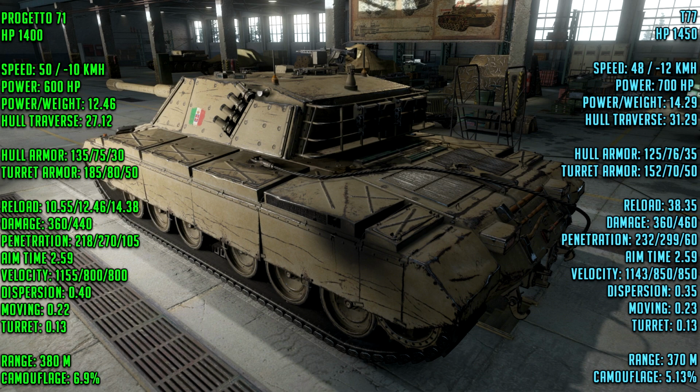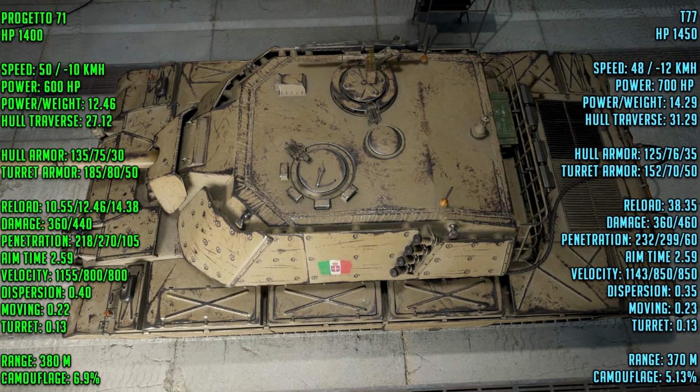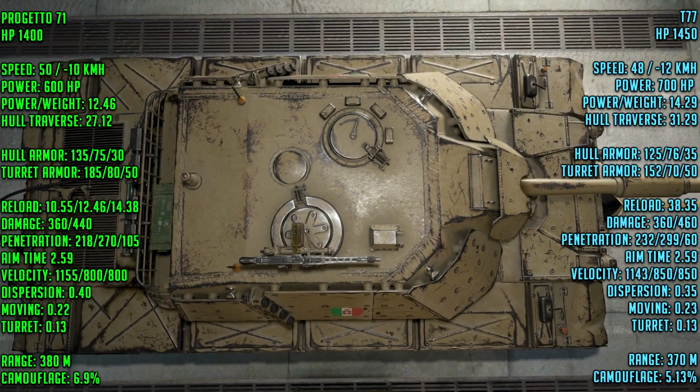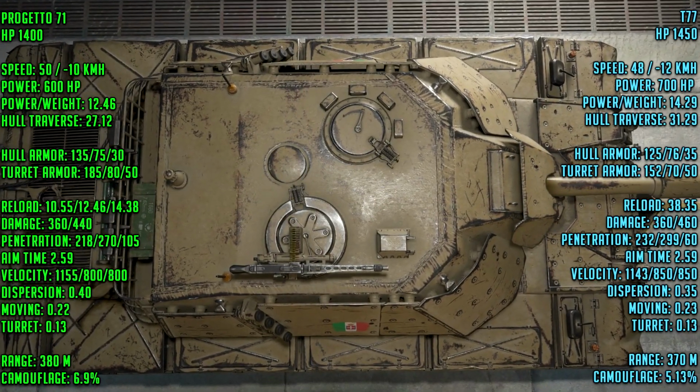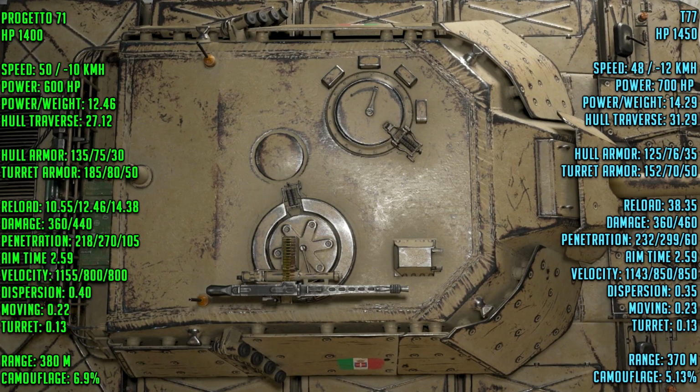In fact, the Progetto is going to have slower reverse speed, less horsepower, and even lower power to weight ratio than the T77. If you watched that video, the Progetto 71 premium tank looked like quite a mobile, fast heavy tank, which is how Wargaming was trying to market it, right? But if you compare it to the T77 in terms of statistics, look at the power to weight ratio. The T77 has a better power to weight ratio, 14.29 versus 12.46. Even the hull traverse, the wiggle on the body, is better on the T77.